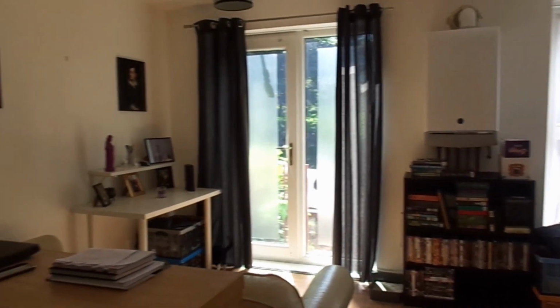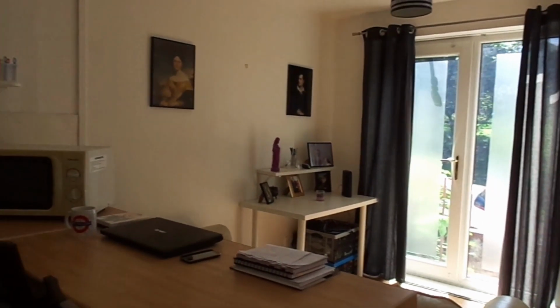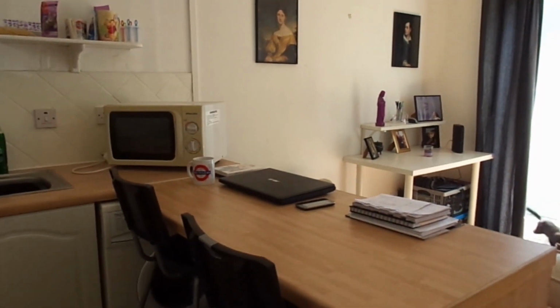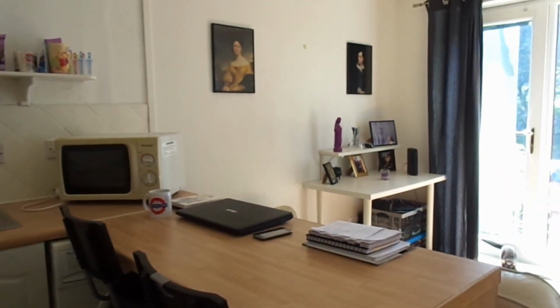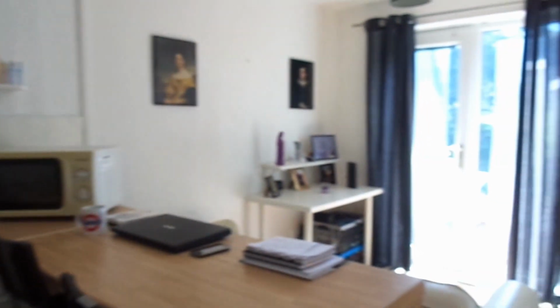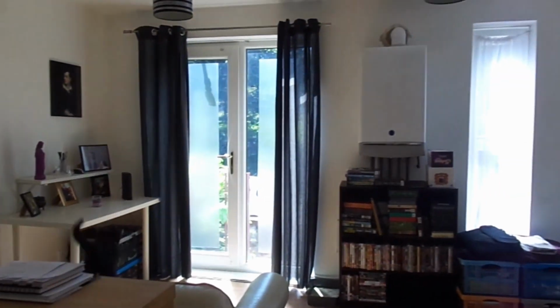This is the main living area, I guess. Very open plan, very bright room. As you can see, I kind of like to sit up on the bar section there and do my writing rather than using the desk in the corner, which is probably what I should be doing. Really nice kitchen space, and it's just a really nice living area. It's a very comfortable space, and that's what I enjoy.